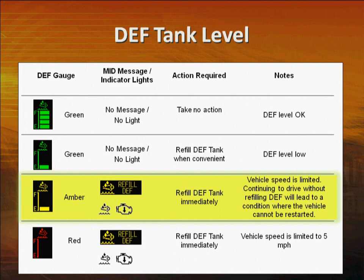Vehicle speed will be restricted, and the refill DEF message will illuminate on the MID. When the icon turns red, immediately refill the DEF tank. Although the engine won't quit running, vehicle speed can be severely restricted. If you continue to drive without refilling the DEF tank, vehicle speed will be limited to 5 miles per hour. In this case, the vehicle will not need to be taken to the dealer for service. Just refill the tank with DEF and cycle the key to restore normal vehicle function.